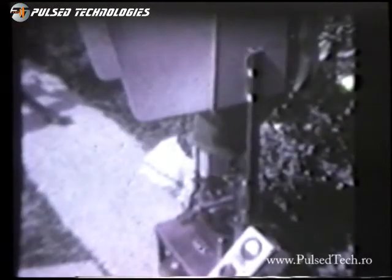This is a patent drawing, which is upside down, of the microscope, one of the first projection microscopes built, which shows the various optical projection systems. This is an external view of the projection microscope outside on the sidewalk.